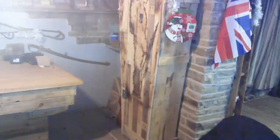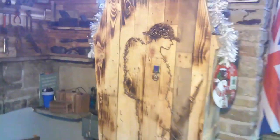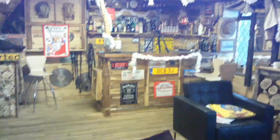So there's a video on that, and there's a video there on a coffin that I built with a soldier on the front. I'll just zoom in on that, you'll see it. Made all that out of nails. But there's videos on all of them if you want to see them, and a lot of how I put this bar together. Right, back in the workshop.